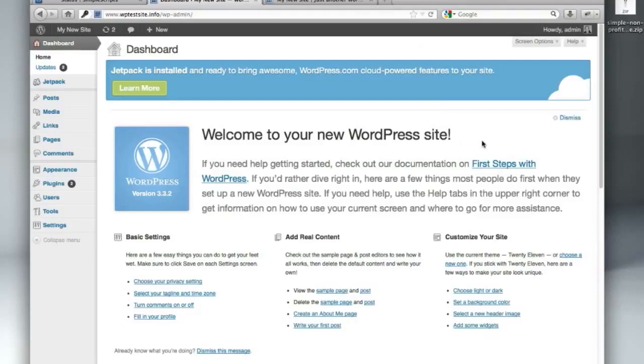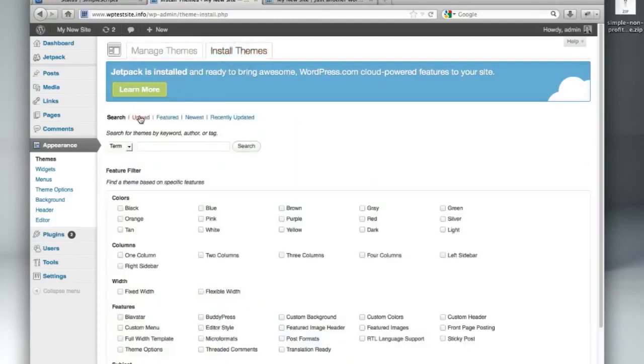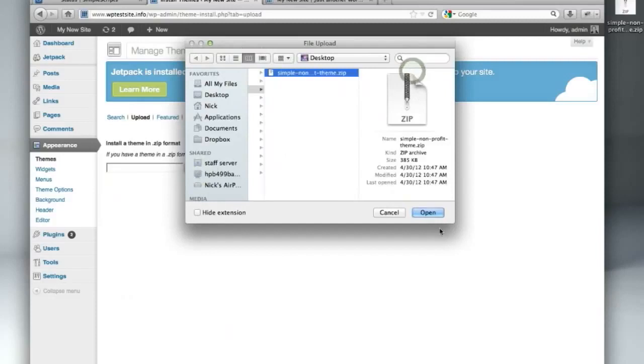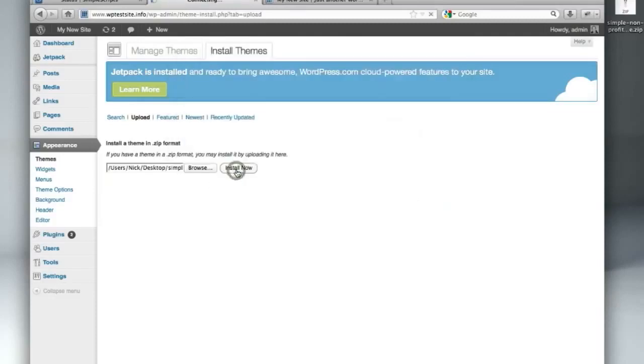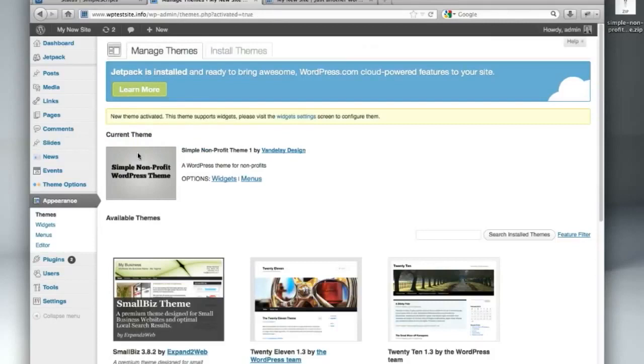From your WordPress dashboard, hover over Appearance in the left sidebar, and then click Themes. Once you are there, go to the top and click on Install Themes. Then select Upload. Click Browse to find the theme that you've downloaded to your computer. Select the file, click Open, and then click Install Now. WordPress will upload the theme and you can see a message that the upload was successful. You can then click on the Activate link and the theme will be active on your site. Now if you look at your homepage, you'll see the new theme.